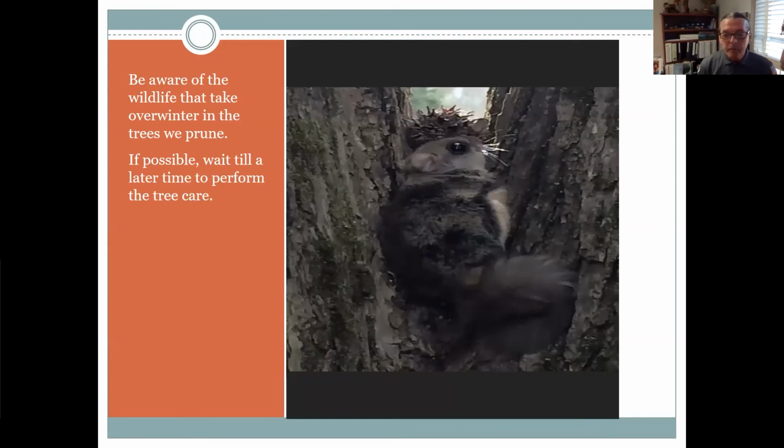Also, in the wintertime, a lot of wildlife takes refuge in the tree's canopy. So be aware of the wildlife that overwinter in the trees that we prune. If possible, wait till a later time to perform the tree care. It always breaks my heart to be up in the tree and we remove the tree or take out branches and it has animals living in it. Doesn't matter if it's a snake or a flying squirrel like what's in here. One winter we removed a tree, and the tree did not have to be removed. It was an area where it could have stood and remained as a wildlife habitat, but we removed it. It's what the property owner wanted. And we had about 40 of these flying squirrels that flew out of the hollow that was in this tree. So just be respectful of the wildlife. As a natural resource manager, that's part of what I do. I manage wildlife as well. Next slide, please.